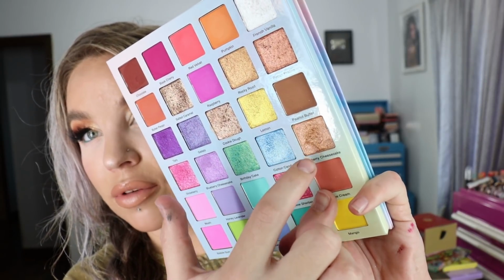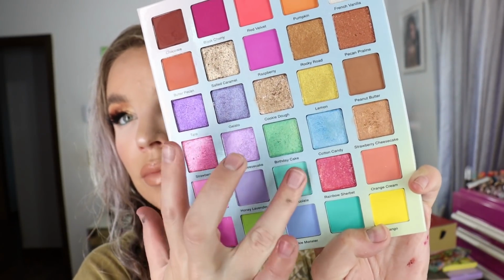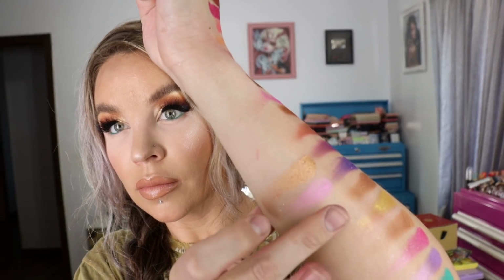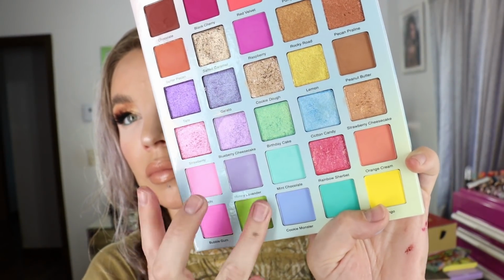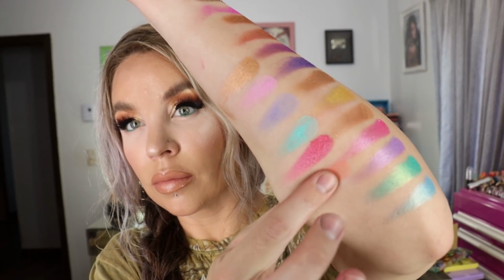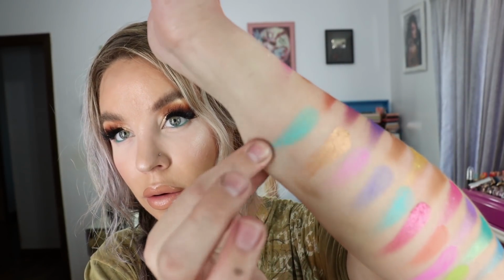Some of these shades do have that kind of creamy situation going on where you can see you can push on it. Not all of them are like that. Some of them more so than others though. And then these next 4. And then the final 2 here. There. And we'll put you guys right here.